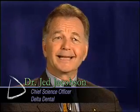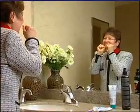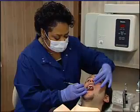Right now, the 5-year oral cancer survival rate is only 50%, and it hasn't changed in 40 years. That's why we have to use every tool in our arsenal, including the brush test, to stop this deadly disease in its tracks. You can do your part by understanding the signs and symptoms of oral cancer, making healthy lifestyle choices, and seeing your dentist on a regular basis.